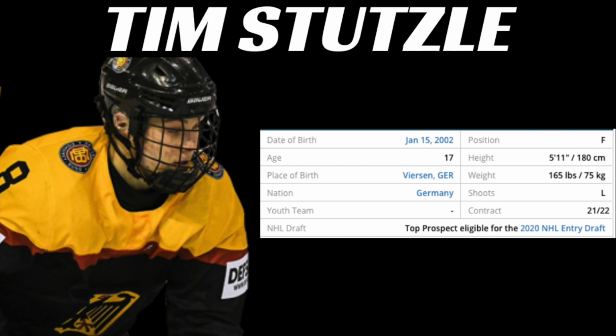I think Stutzle would be a tremendous addition to the current crop of Sens forwards. And where they have 2 picks here back-to-back, I certainly think they have the options here to take a number of players. But I think with Stutzle falling to number 4, with Drysdale going to the Coyotes, he's too good of a player for them to pass up.